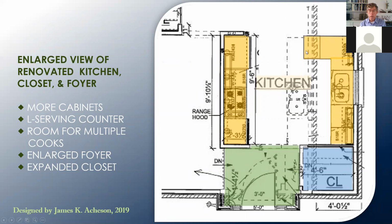Even though we made the peninsula extend out this way, we enlarged the space between the refrigerator and the countertop on the opposite side by quite a bit. So here you can see where it was before and how much we added. Now this opening is large enough so that people can both go out to the dining room and come back from the dining room into the kitchen at the same time without banging into each other.